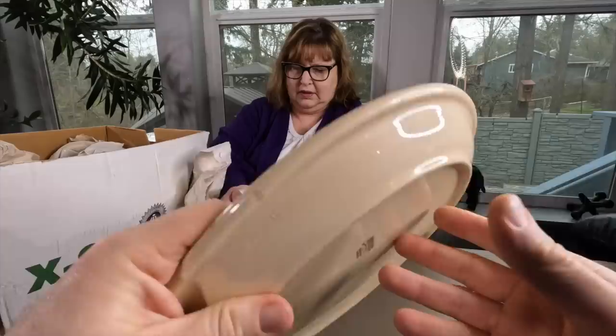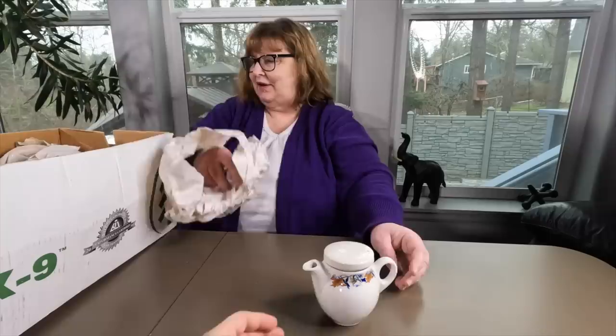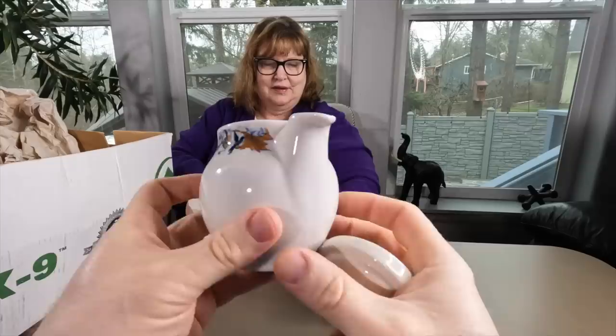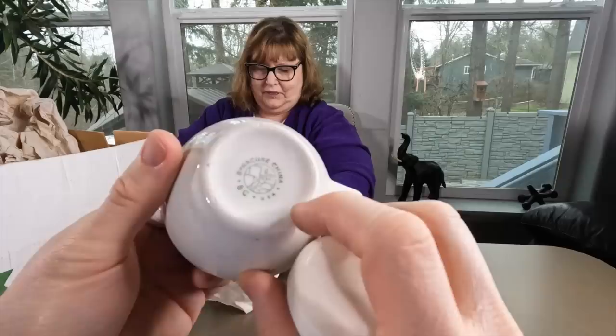Oh, wow. That is so cute, that little teapot. Wow. I've never seen one with a flat top like that before. Isn't that cute? Look at that. It's got birds on there. Oh, and it has the little lip, and it's not broken at all. Who made it? Sarah Cruz, China, made in the United States.